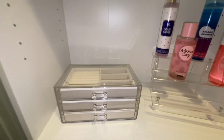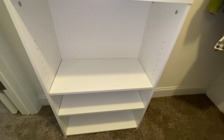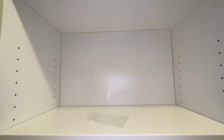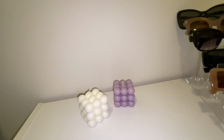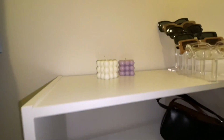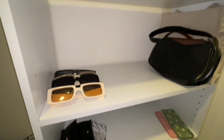And I have my jewelry box here. I still haven't put anything up here or down here. Down here, I think whenever I get more shoes, I can put shoes down here. Clothes. But yeah, with time, I'm gonna fill it up. Then over here, I have my sunglasses. The 2 little candles. I plan to put like a plant over here. Or a little fake plant. And I need to buy baskets to put down here to organize this.